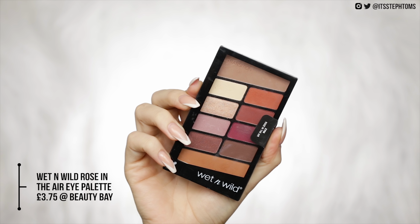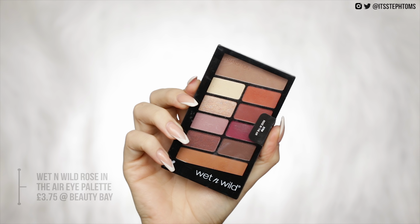Now, I think I might actually move on to eyes. So for my eyes, before I go in with that loose pigment palette, I'm going to use this guy. I haven't used it in a little while. It's the Rosé in the Air palette by Wet n Wild. Super cheap and very, very good. £1 fish, £6, £5, £1 each.